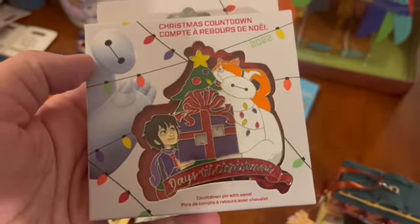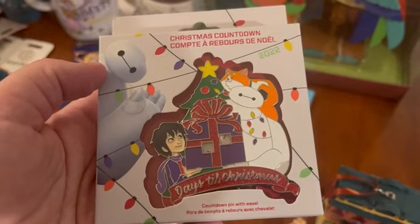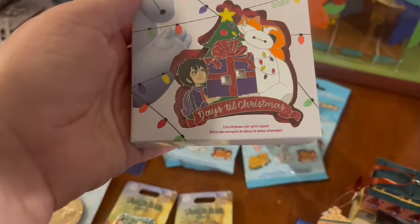This one I got at Magic Kingdom. This is a countdown to Christmas. It's the Baymax one, so of course that's going to stay with me. But this was $17.99. I couldn't believe it when I saw how inexpensive it was. So $17.99 Christmas countdown if anybody needed one.